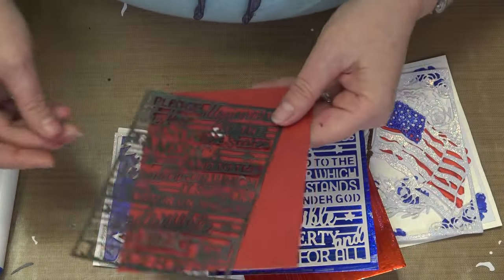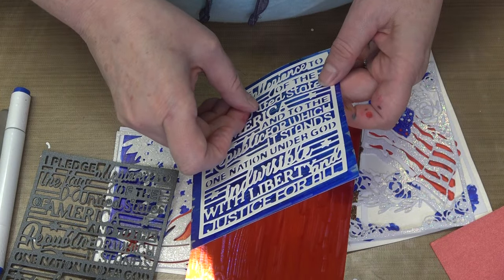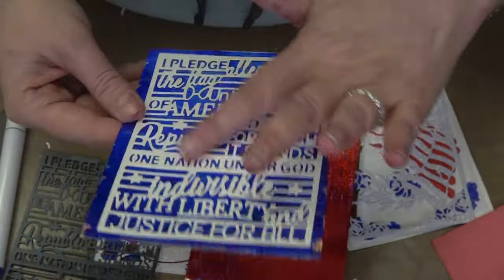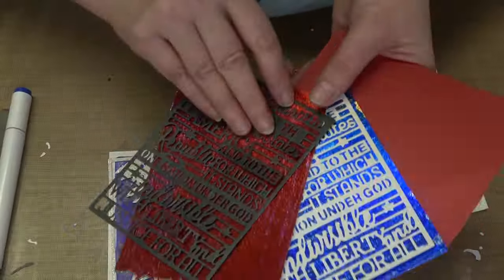Although I am missing the rest of my United. There. So simple to do, and I used a high gloss white to do it. So tons of options there.